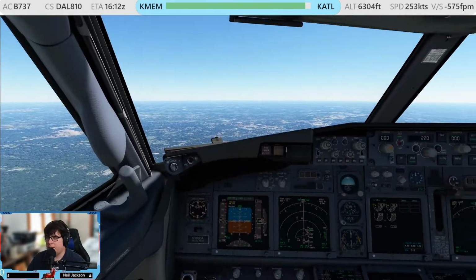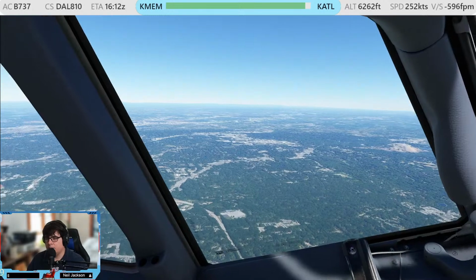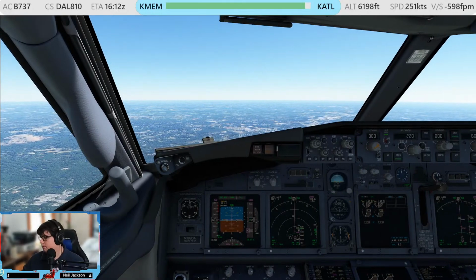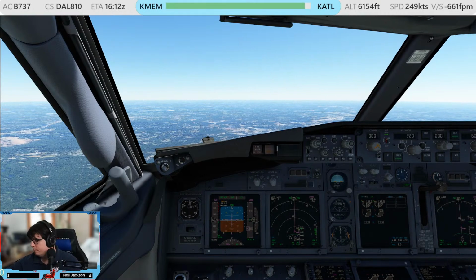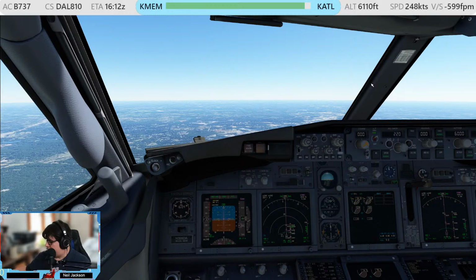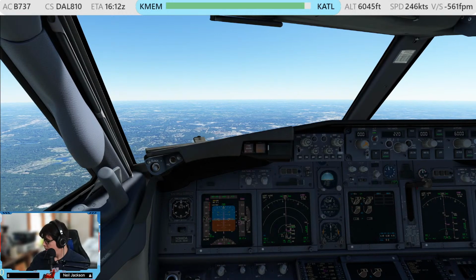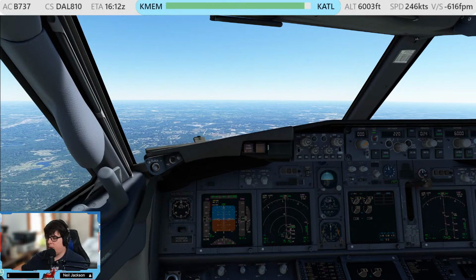Just right, I don't got no close aircraft around me that I can see. It's right off our left here. I don't see them. Alright, so we are going to vector ourselves in. So I'm going to get this set to about 220. Use my heading. We're going to get my heading bug swung around here.